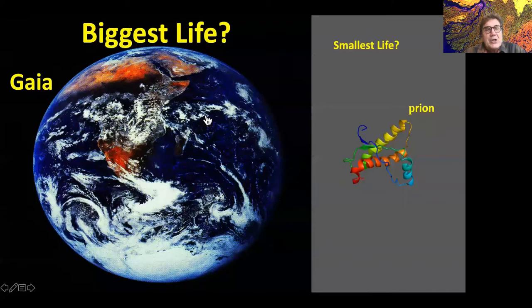It's an ant. So we have a question. Here on the left, we have the whole Earth, and some people think that the whole Earth is alive.